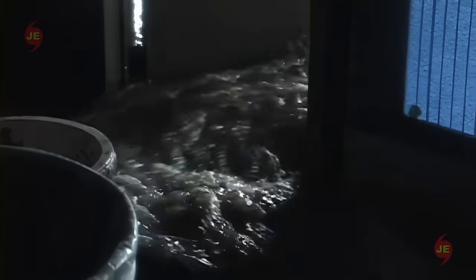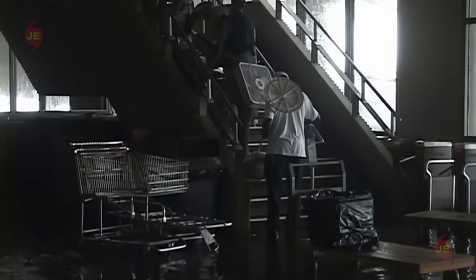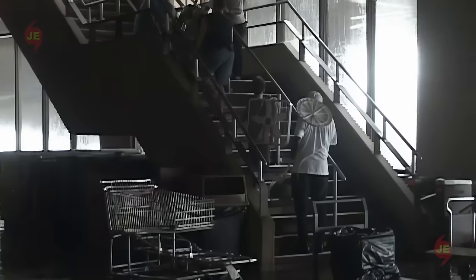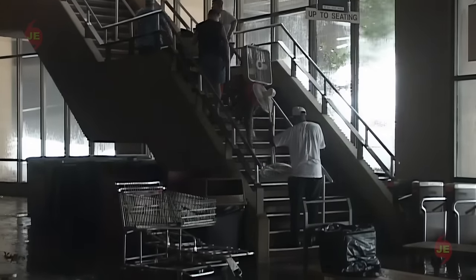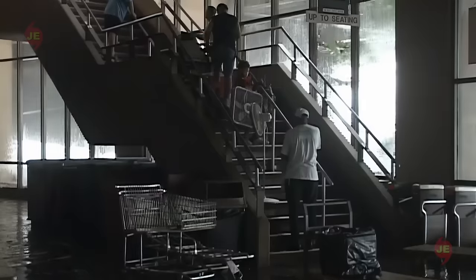Here comes the water in the Mississippi Gulf Coast Coliseum. It's coming in. There it is. Surge is coming in. People are having to go from the first floor to the second floor. Everybody's moving their stuff. Water is backed up about a foot outside the door, and it will slowly come in here too. It's just getting started.